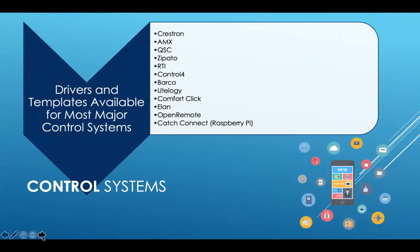This is a small list of some of the control software that you can use with our products. It's important to note that some of these are official partners and some of them are not, but you can use our products with them nonetheless. For example, QSC recently released a complete driver package for all of our products. They're one of our official partners, and we're really excited about that new driver package they just released.